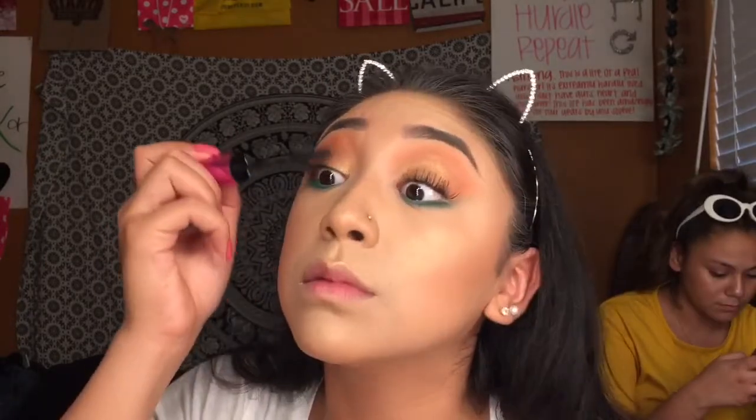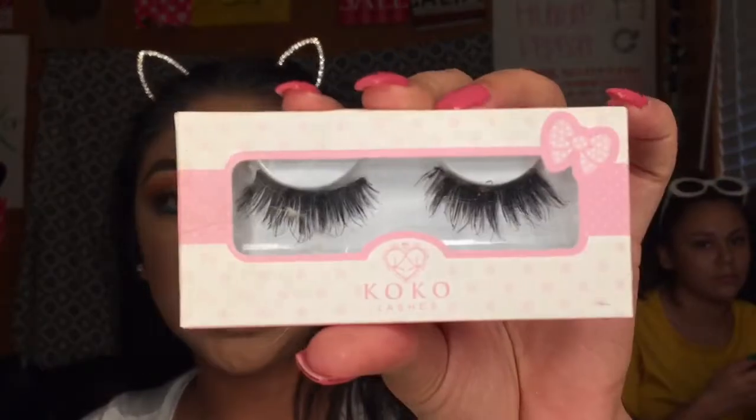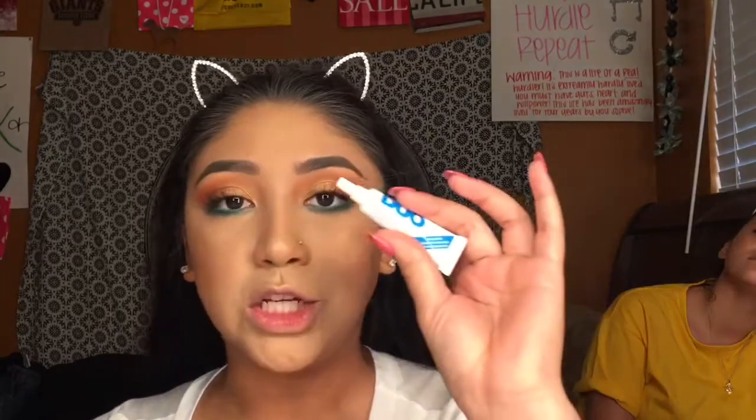It's better. I'm going to use the Voluminous Miss Manga. I kind of just use any mascara, it really doesn't matter. These are Queen Bees right here. This is what they look like. I'm just going to use my regular Duo lash glue.